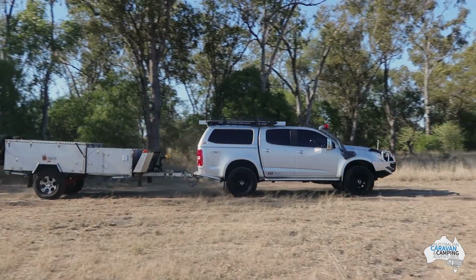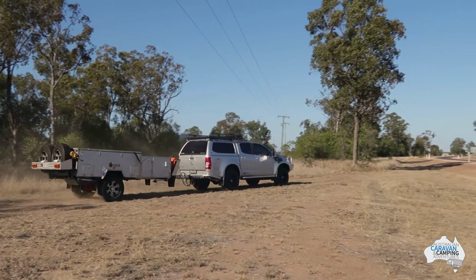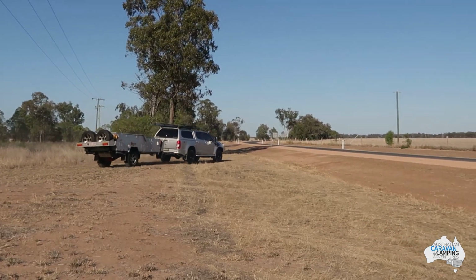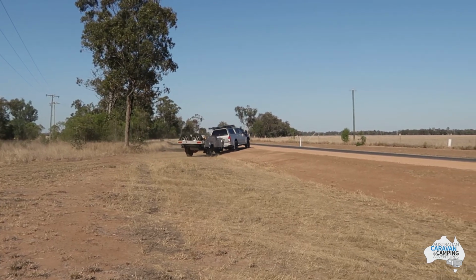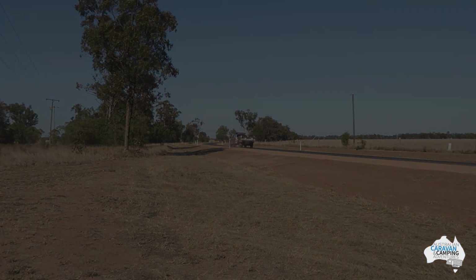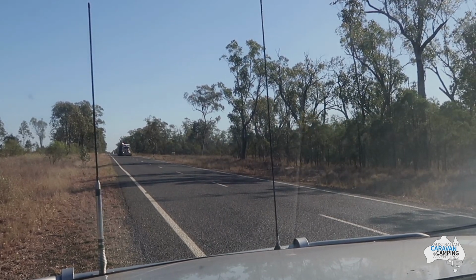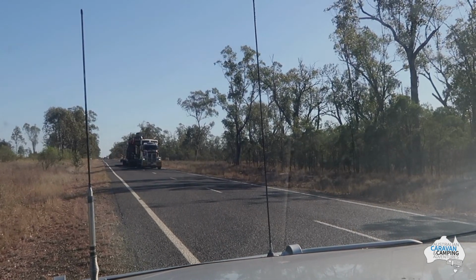With our first of many pack-ups to come, we hit the road to Carnarvon Gorge, roughly 400 kilometres north. It's not long before we encounter our first road train carrying oversized machinery. This is tiny in comparison to the road trains that we are yet to face.